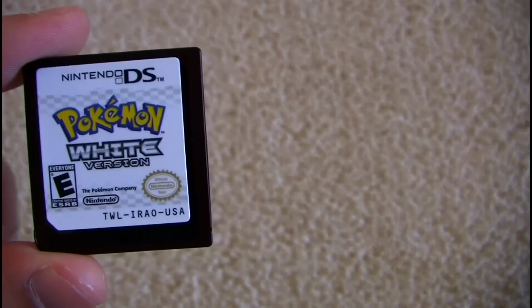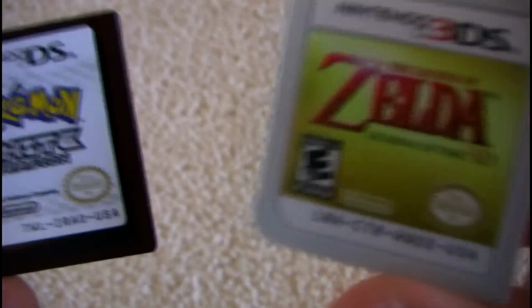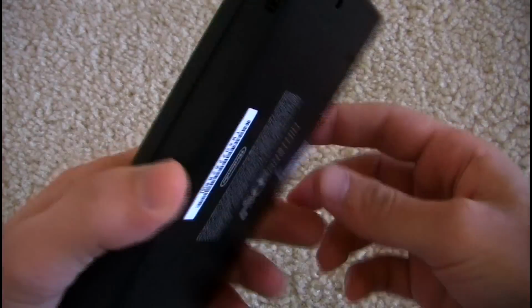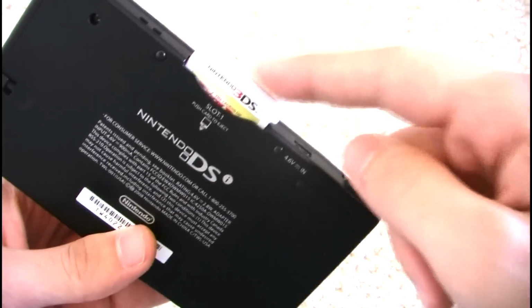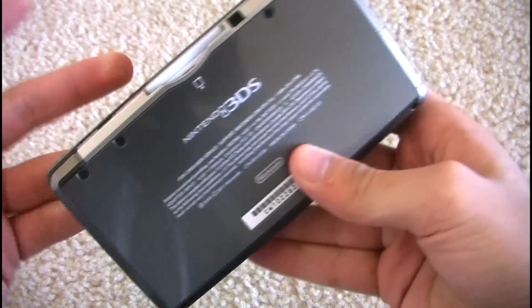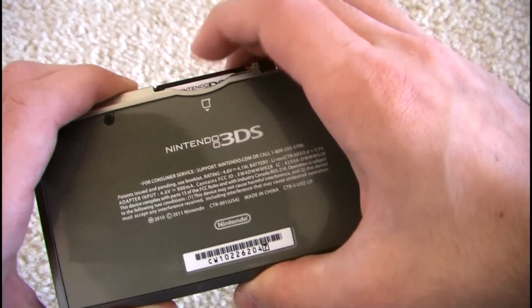And also the game cartridges. Here is a regular Nintendo DS game cartridge. Here is a 3DS game cartridge. As you can see, the 3DS game cartridge has a little tab here, and it's white, so you can tell the difference. I already have a game in here right now, Aliens Infestation, which is a DS game that goes into the DSi. If you see this 3DS game, it does not fit in the DSi because it has this little tab stopping it from going in. So you cannot play these 3DS games on here. But with the 3DS, you put this in, it fits, and you can also use the DS games, like I said, on the 3DS.